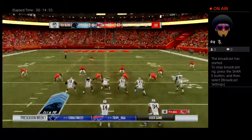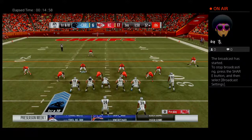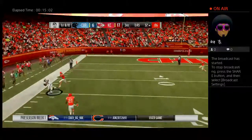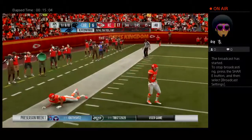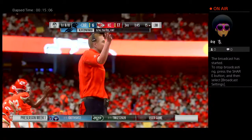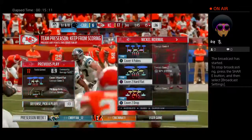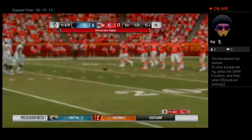Ready! Ready! Ready! Now a play fake here on first down. For the sideline, and look at that catch. Dragging the toes, and that's going to be a first down. Well done. 17 yards on the pickup there, and the drive will continue.